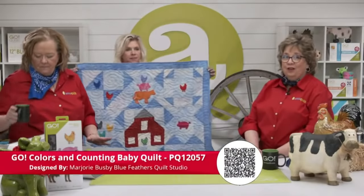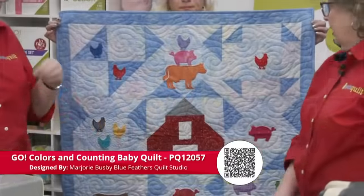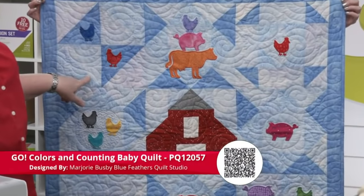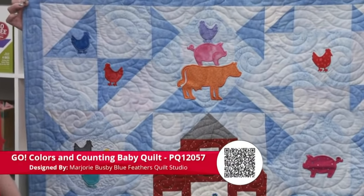This is the Go Colors and Counting Baby Quilt. It's by Marjorie Busby of Blue Feather Quilt Studio. Oh, Marjorie, it's super cute. And again, she's used our cube. But do you not love the batiks that are in it? I do. I think she used the 12-inch for this, didn't she? That's right. Correct.